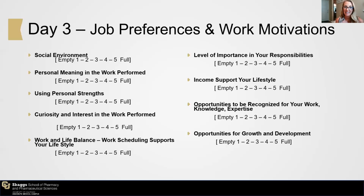Opportunities to be recognized in your work and opportunities for growth and development. These are all things that we would need to consider. And so what I would challenge you to do is to consider your past situations, your past experience, and determine what were those satisfying markers for you. What were those motivations for you in past experiences where you felt success and felt fulfilled? And that can help glean what these motivations are for you.